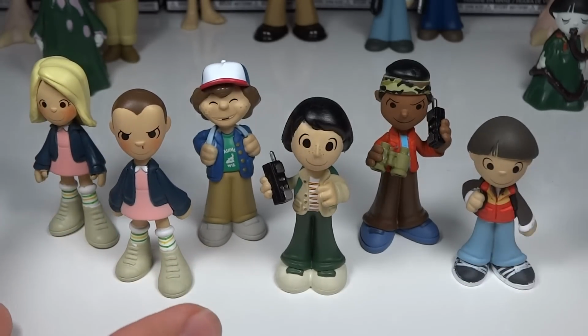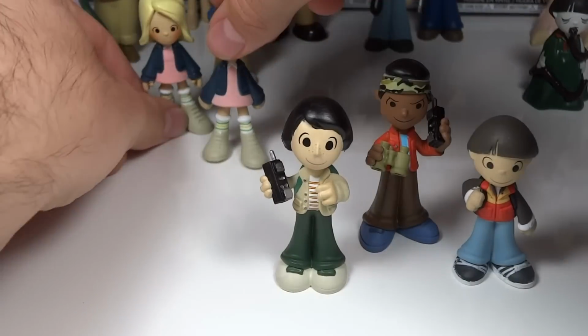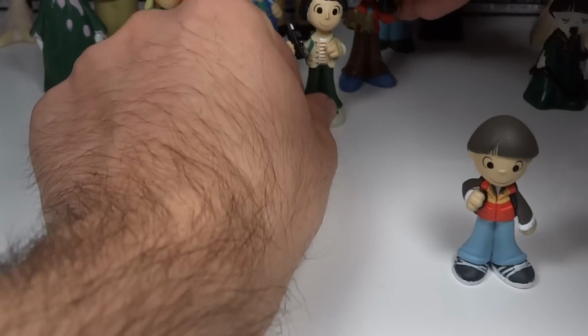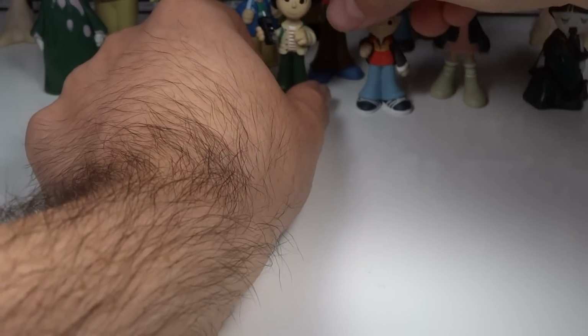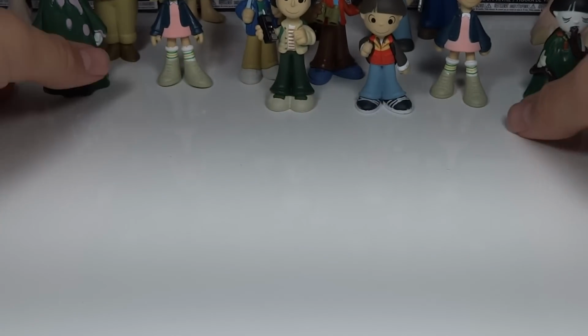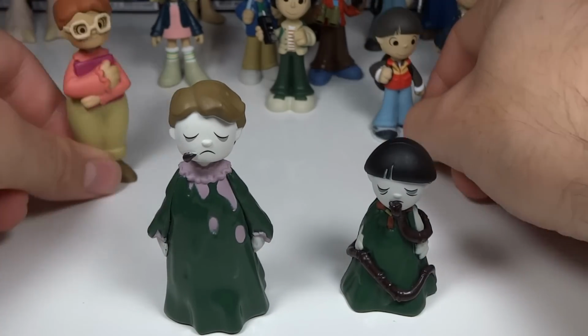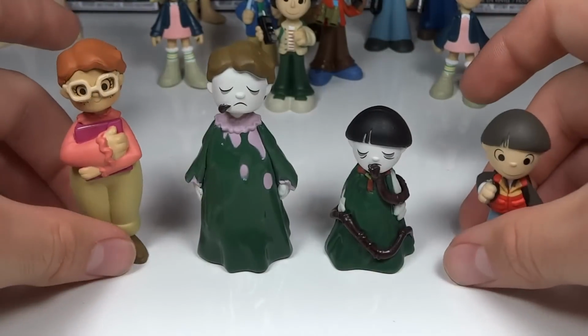The paint apps on these figures, though, that's where these definitely have an issue. The paint is not great on a lot of these. Just about every single figure I own has something wrong with the paint. And what's crazy is that I've gotten so many duplicates that I've been able to acquire the absolute best versions of each of these figures for myself. And yet the ones that I have chosen to go with still have issues.